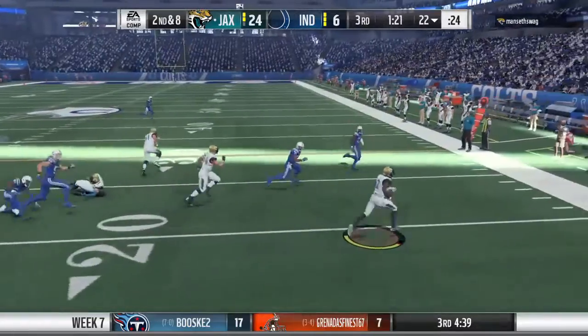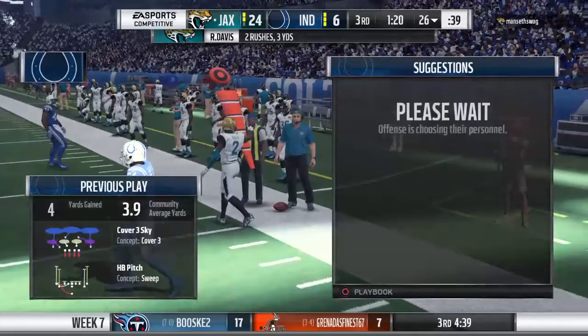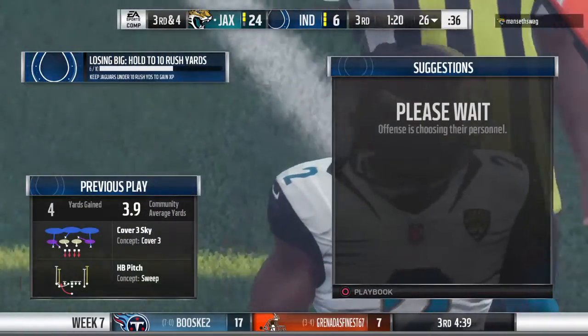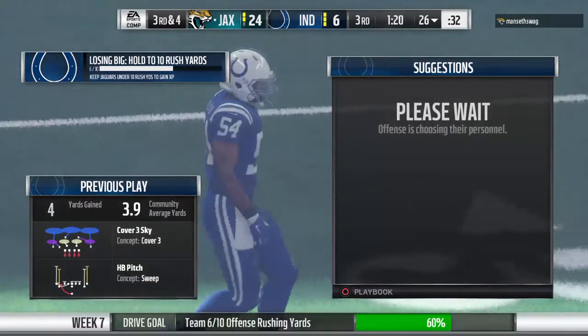Now they'll run it on the toss. And he'll get this up past the 25 before he's out of bounds. 4 yards on the pickup there, as it'll leave him with a 3rd and about 4 more for a 1st.